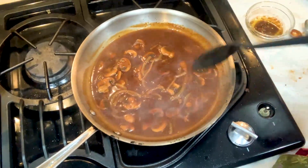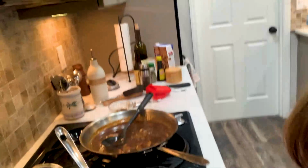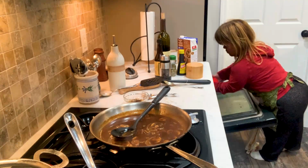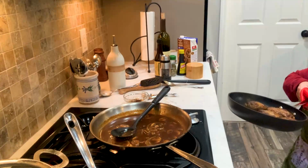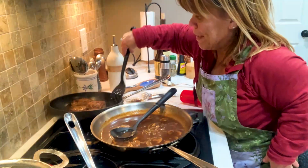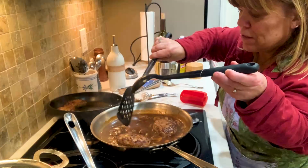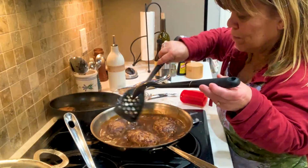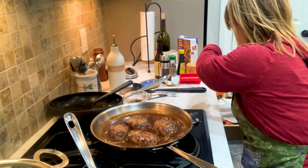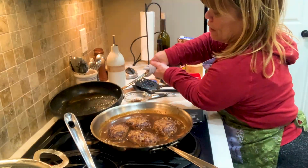So what I'm gonna do right now is get the Salisbury steak out of the oven and just set them in here so that they can kind of meld with the gravy a little bit too. So let me do that. Set that right over here, because the pan is hot. I'm just going to nestle this in here if you can see that. Get the spoon out of the way. There we go. And I'm also going to get some of the juices from the pan left over from the meat.